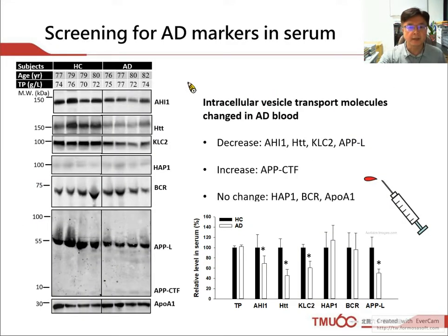So we tested them in human blood. Using Western blotting, we did a quick screening on these potential proteins, including AHI1, Huntingtin, kinesin light chain, HAP1, BCR, APP, and ApoA1. With the statistical analysis, we found a significant reduction of AHI1, Huntingtin, kinesin light chain 2, and APP in the AD blood.